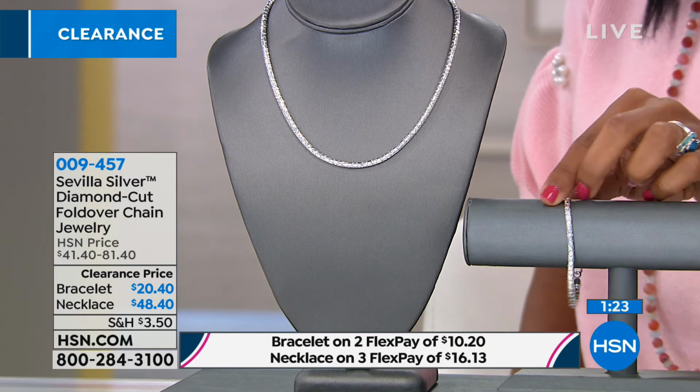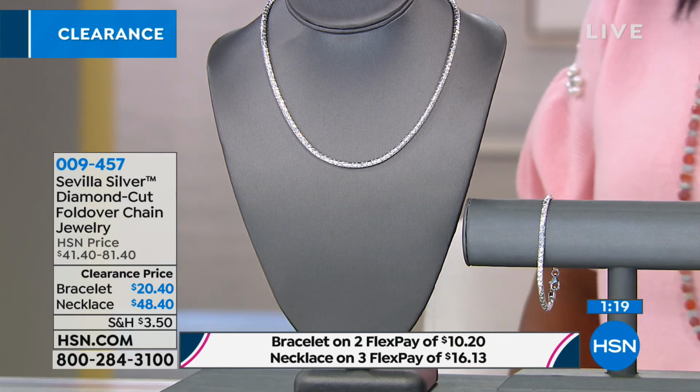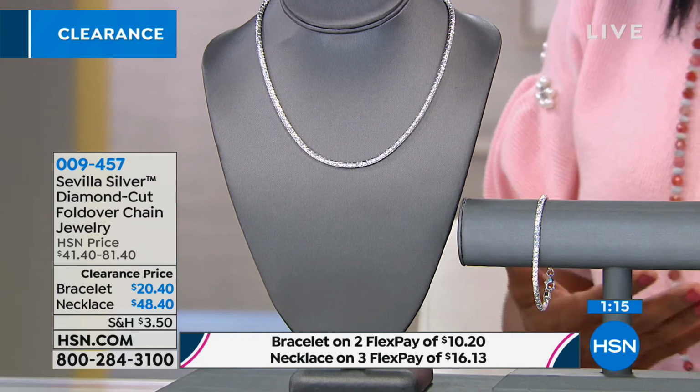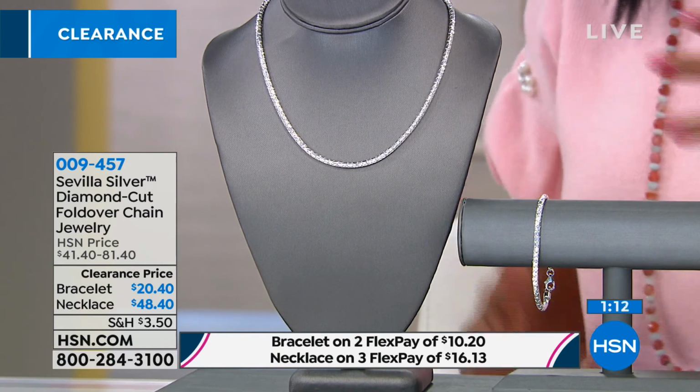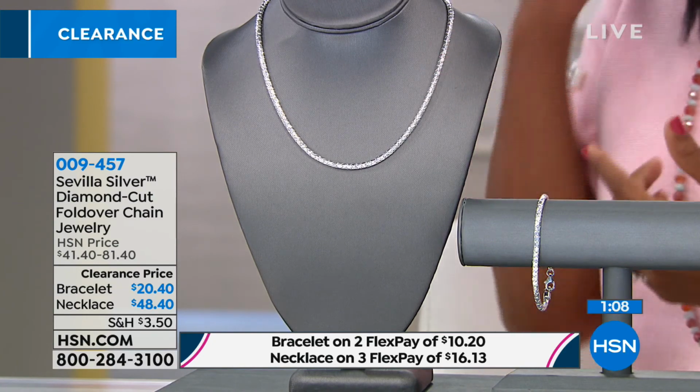Yeah, and now would be the day to get it, to try it. Maybe Sevilla Silver is a newer brand for you, and you're saying, I'm really drawn to this. Where do I start? Go for it. You've got them on clearance, but even though you shop on clearance here at HSN, you still always have an unconditional 30-day money-back guarantee. So if when you get them home, you decide maybe it's not right for me, or for whatever reason, you can send them back, no questions asked, and you have 30 days for that.